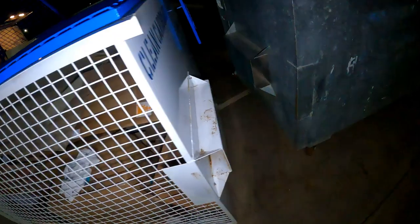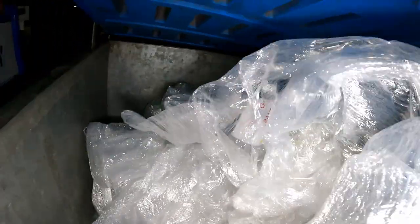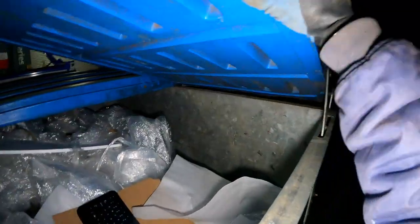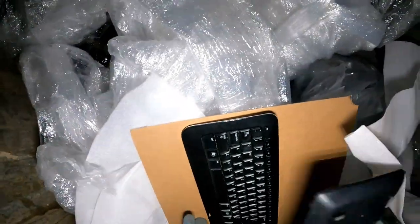That's only cardboard. Yeah, cardboard. What's in here? Oh, stuff, it's plastic. That's a bit of bubble wrap, son. Where's a bit of bubble wrap? Oh, what do we got here? Keyboards. Grab the keyboards. I won't say no to keyboards.